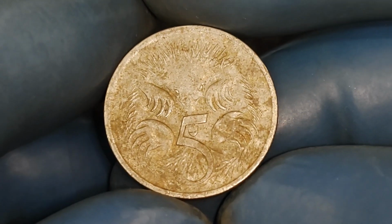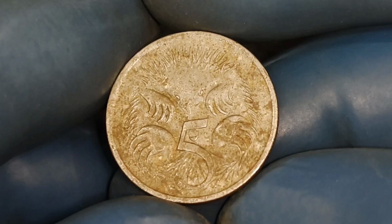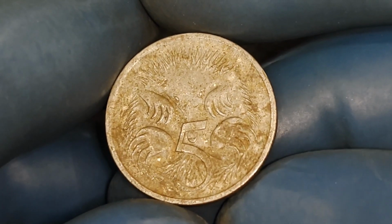Lastly, keep detailed records and stay informed about the coin's market performance, because its value is likely to keep climbing as more collectors enter the hunt.